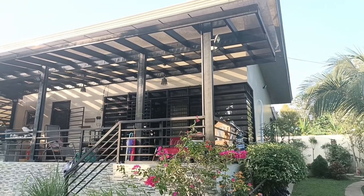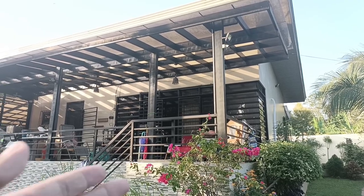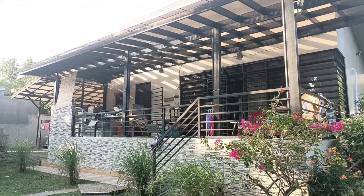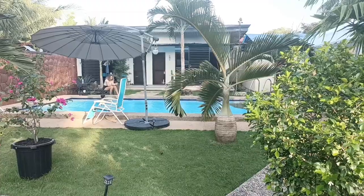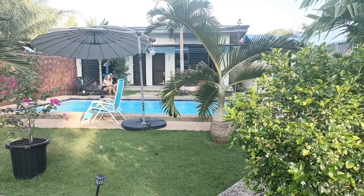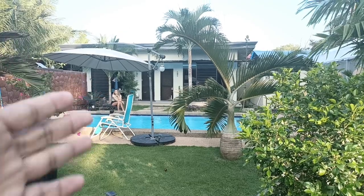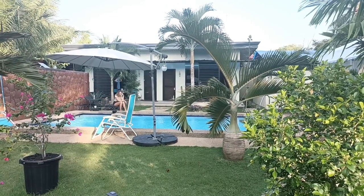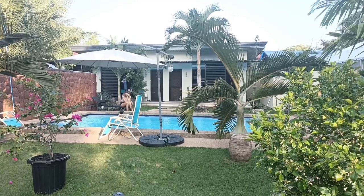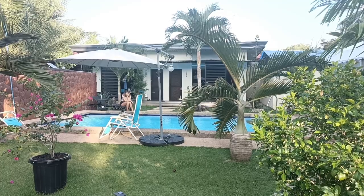The residential house. So this is the back of the house. As you can see, there is a spacious terrace. Look at that. Right here is the swimming pool area and also the two rooms. This is for the guests, for the bed and breakfast. Right now it is occupied by a guest, so we cannot enter the room.